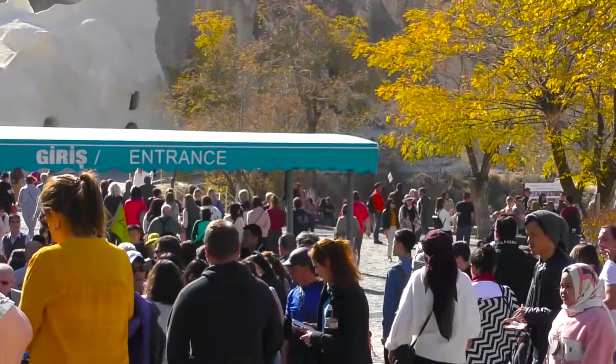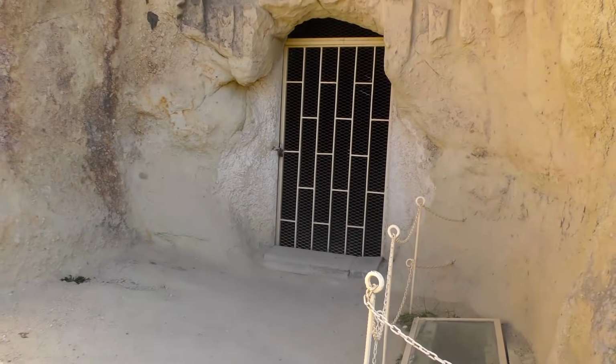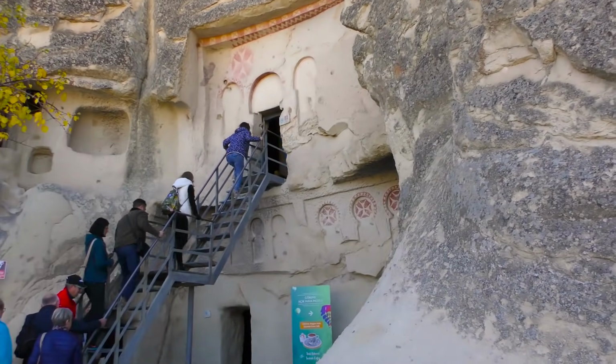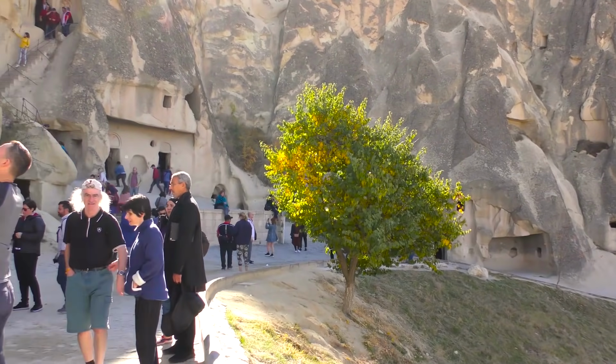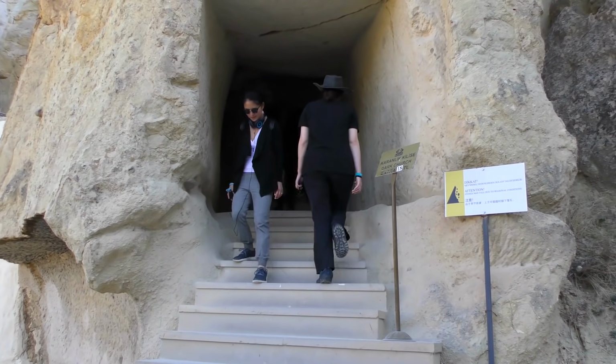Silence was not the order of the day at the Göreme Open Air Museum, however. It's crowds, it's fences. The really sad thing about this is that for some people, this will be the fairy chimney cities of Cappadocia. Yeah, I can't do this. The other ones we've seen, not that many people. You can get into all of the caves. It's so different to this. This is people everywhere, everything closed off.